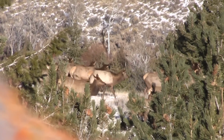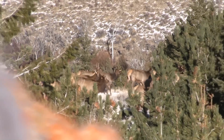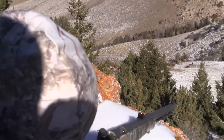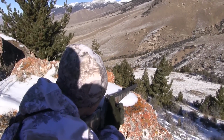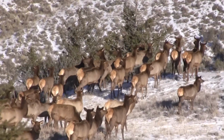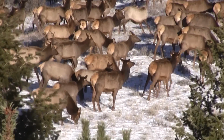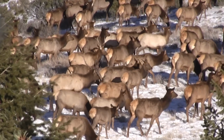Luke set up with a dead rest on the rock, and the elk started filing out into view. At this point, they were 150 yards, but 100 yards would be ideal. Instead of continuing on closer, however, they started to work straight away and over the edge of the draw. As you can see, there were a lot of elk now, and the closer ones were only about 120 yards.